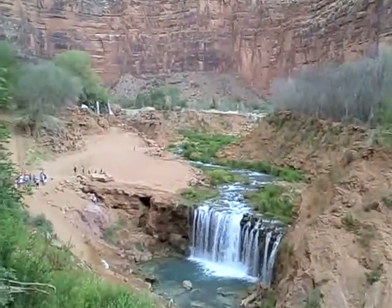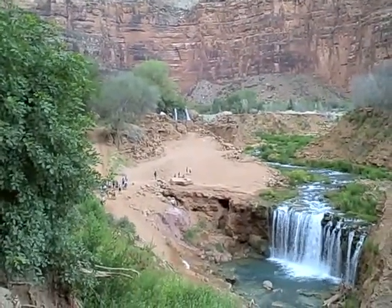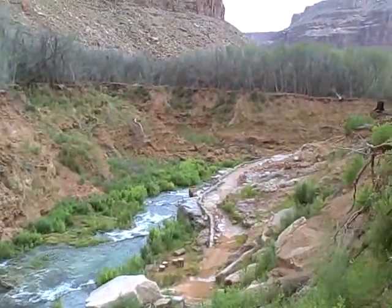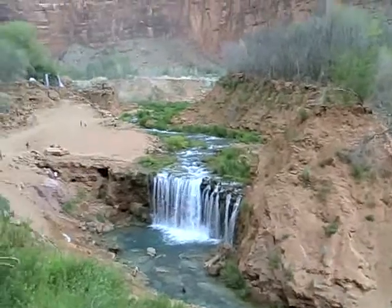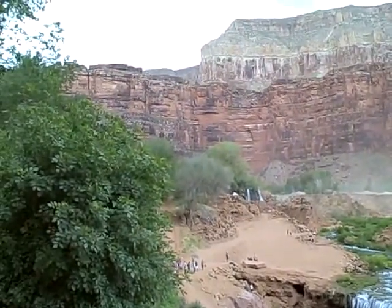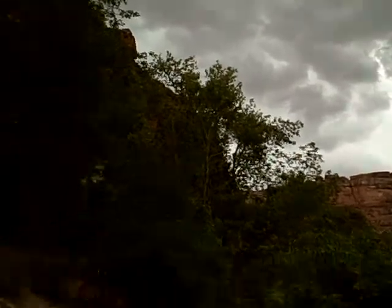All right, so this is one of the new falls this year. It's actually just a little bit above what used to be Navajo Falls. I don't think they've named this one yet, but take a look. So the campgrounds are down there, and upstream here is this new waterfall. Yesterday there were some guys jumping off into it, and I think this crowd over here is contemplating the same, but as you can see, we've had some weather roll in, and so we're heading up here, gonna hang out for a little bit, and then maybe go up to the village.